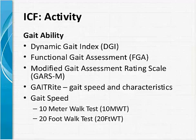The Modified Gait Assessment Rating Scale, or modified GARS, doesn't require equipment. It's pretty quick to perform. It's an observational gait test. It takes about 10 minutes and rates the severity of gait deviations on 7 different items. People who perform this test get points added if they have deviations. So scores over 9 out of 28 indicate fall risk.